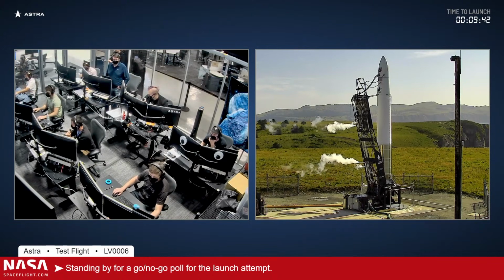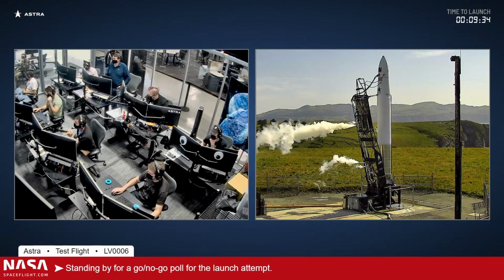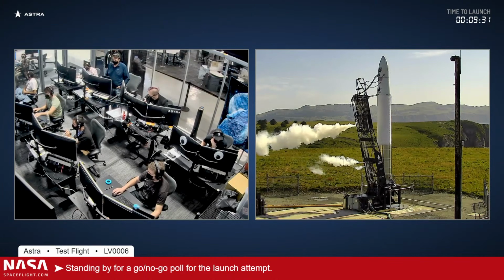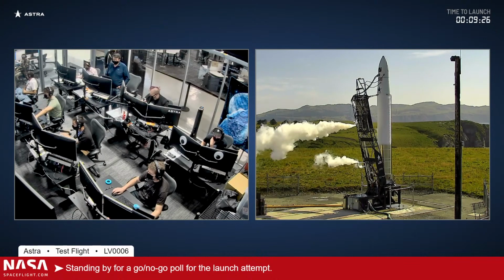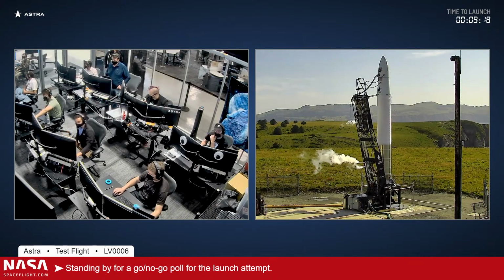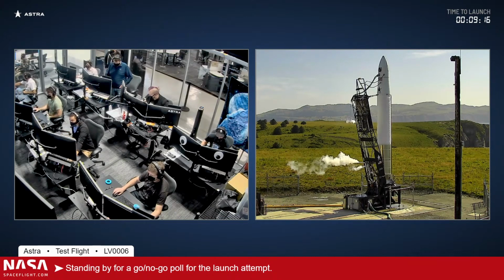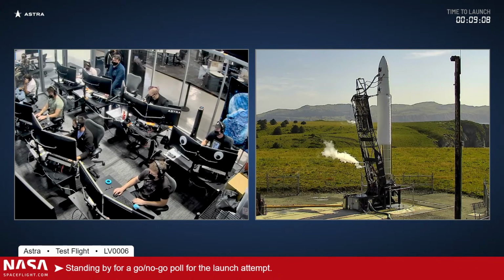Red lead is go. FTS. FTS is go. Delphin. Delphin is go. Ether. Ether is go. Odin. Odin is go. Inco. Inco is go. Ace. Ace is go. Launcher. Launcher is go. Orbit. Orbit is go. Booster. Booster is go. GNC. GNC is go. FAO. FAO is go. CDH. Go. Tango. Go. Safety. Safety is go. LD. LD is go. LC is go as well.